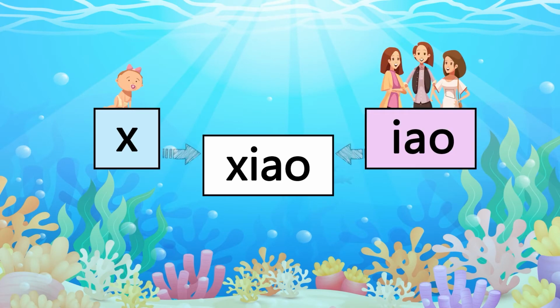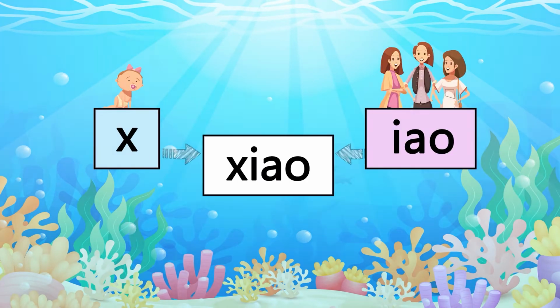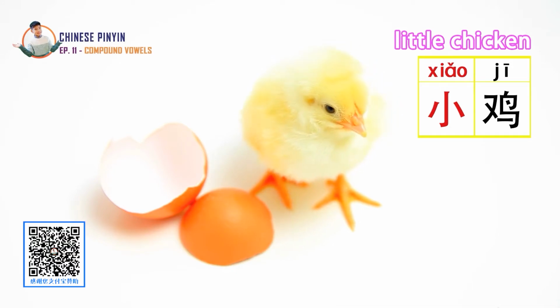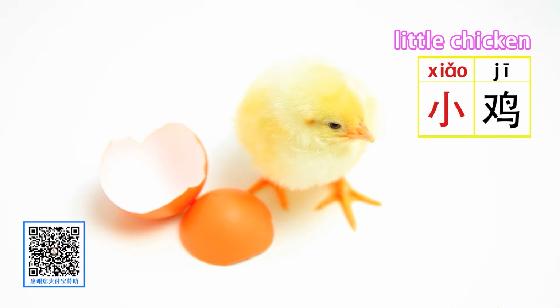X, yao, xiao. Xiao, xiao ji, little chicken. Xiao, xiao, laugh. Xiao, laugh.